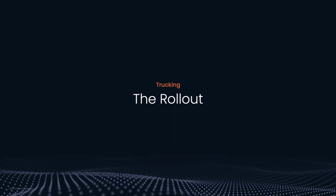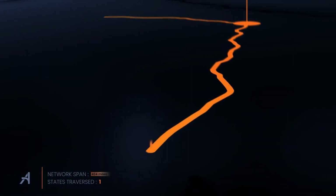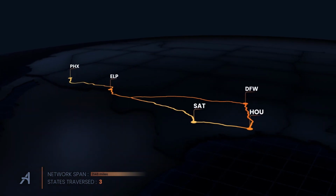Finally, as it relates to the rollout, we've been intentional about its lane and capability sequencing. Our geographic expansion considers technical, regulatory, and commercial factors in defining the expansion path for trucks powered by our driver. The Aurora Driver's deployment starts in Texas, the largest logistics market in the United States, and then quickly expands along high-volume interstate corridors throughout the Sun Belt and then beyond.